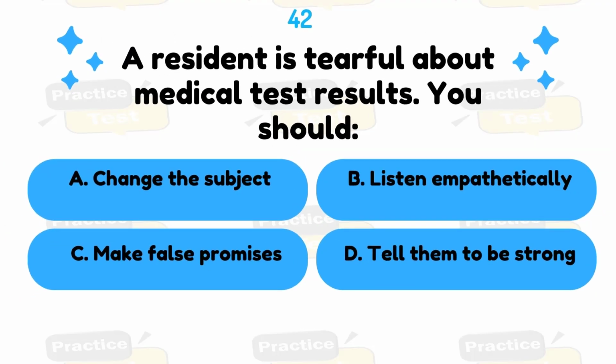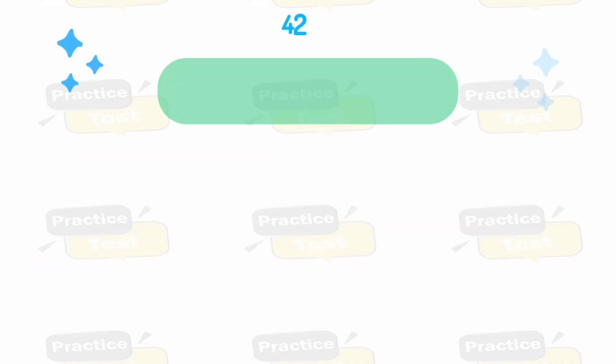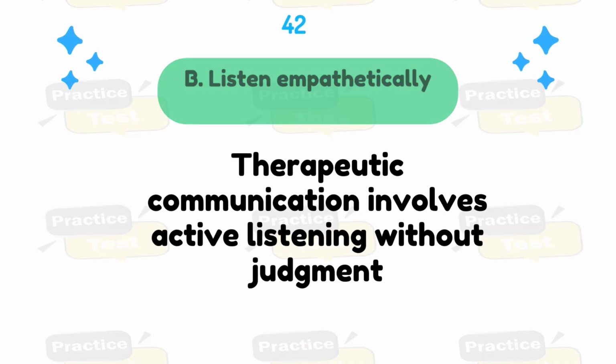Question 42. A resident is tearful about medical test results. You should A. Change the subject. B. Listen empathetically. C. Make false promises. D. Tell them to be strong. The correct answer is B. Explanation: Therapeutic communication involves active listening without judgment.